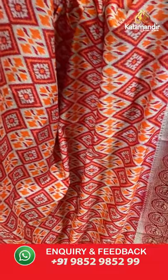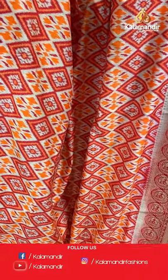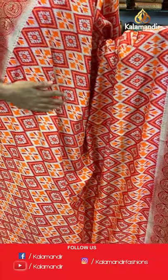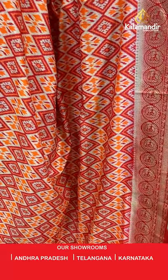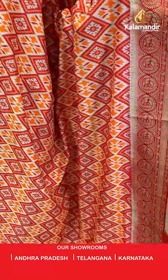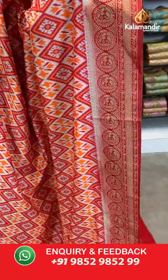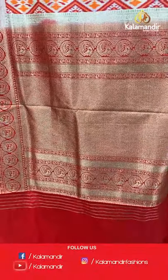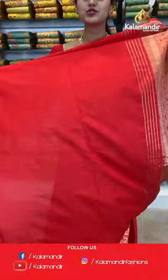which is in a color cream and red. Coming to the body, it has a Ikkat print and the border is contrast, and the pallu is contrast zari woven, and this is the blouse, and it's just a contrast blouse. I'll give you the pricing and the contact details of this one.